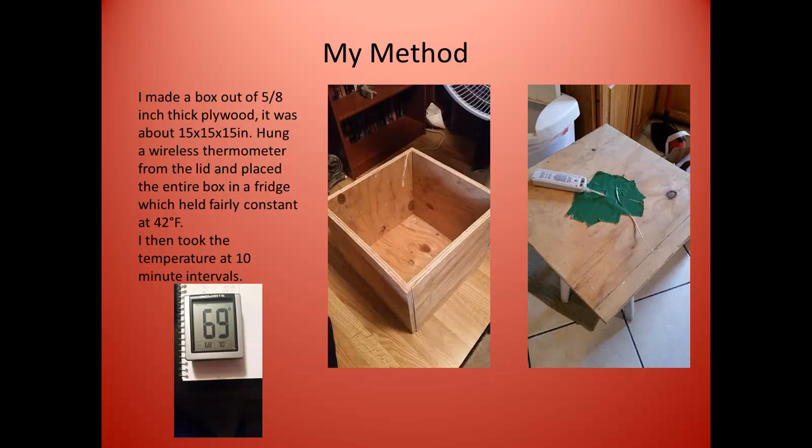Now the way I did this is I built a wooden box out of 5/8 inch thick plywood, and it was about 15 by 15 by 15. I taped a wireless thermometer to the lid, on a little piece of twine, so it would hang down basically in the center of the box. You can see the other end of it right down here. It would tell me what the temperature is, so I wouldn't have to open the box or anything.